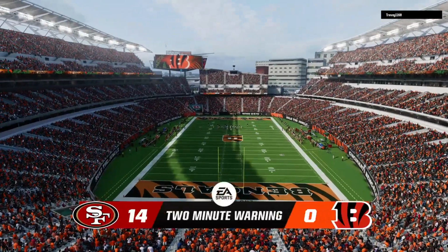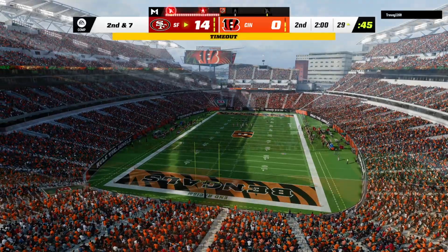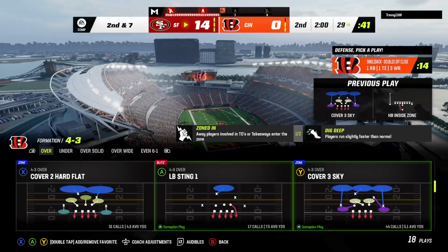Two minutes to play, first half. It's 14-0. Now the Bengals going to use the first of their timeouts. So as they take it over, we step aside.